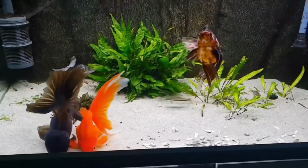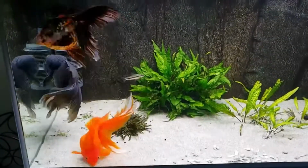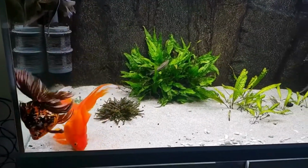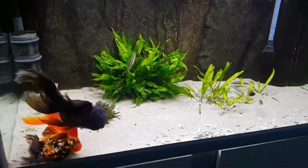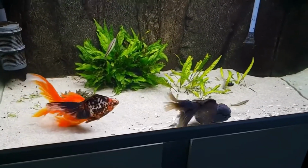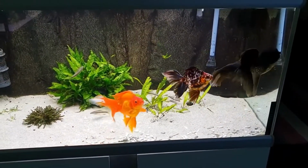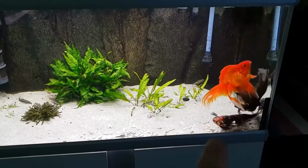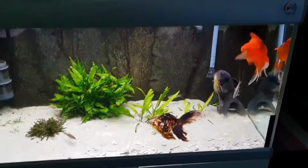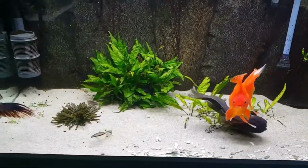So it was a long time ago, so I thought it was time to do an update on my fancy goldfish. 75 gallon tank, 2 canister filters, blue LED lights. This is a red Ryukin, Ryukin Calico, and a black Oranda. They're pretty big and healthy looking.